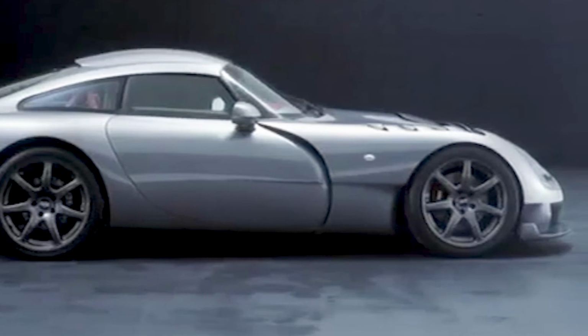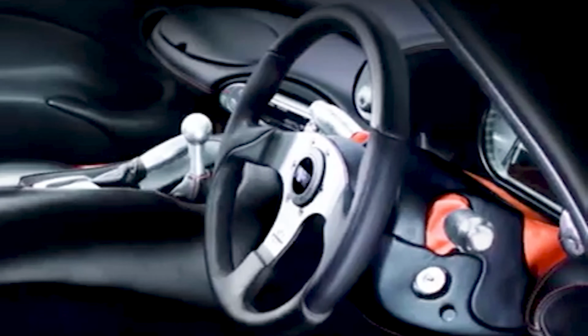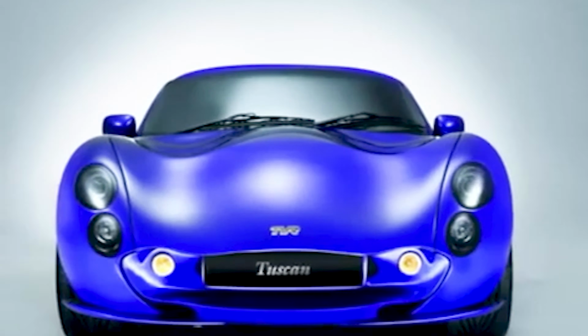This little British boutique automaker in Blackpool, England, actually started building cars in 1946, and very similar to how Carroll Shelby took an American V8 and crammed it into the British Ace Roadster, giving us the Cobra, TVR also relied heavily on using engines from other manufacturers.